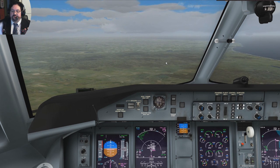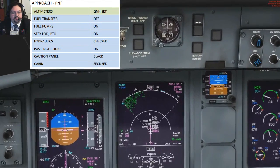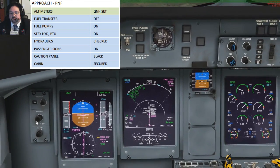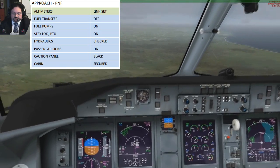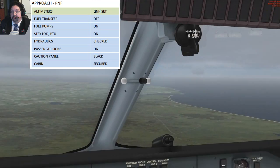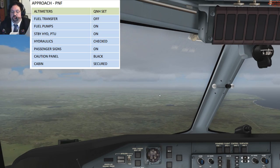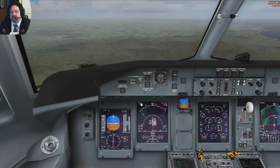Okay, approach check. Altimeters. 1014, I do believe it was. 1016 set on both. Fuel transfer is off, pumps are on. Hydraulic and PTU is on. Passenger signs are on, caution panel is black, cabin is secure. Ice protection currently off, no ice detected.